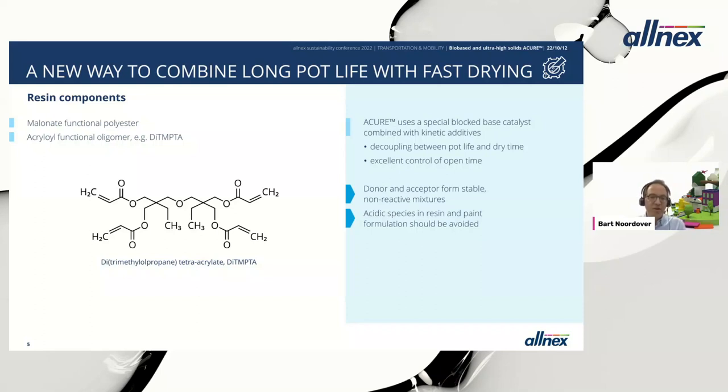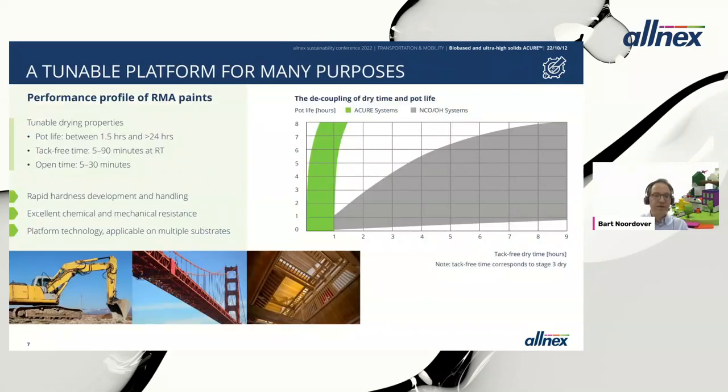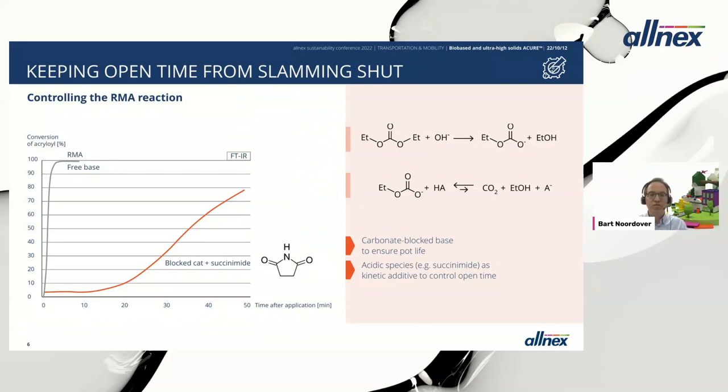What is very good to know as well is that you can mix and formulate the donor and acceptor component to form shelf-stable mixtures, and only when you add the catalyst, the paint is activated. Since we use a base catalyst, care should be taken not to have too many acidic species in the paint or at the substrate that needs to be painted. I think I skipped through one slide a bit too quickly.